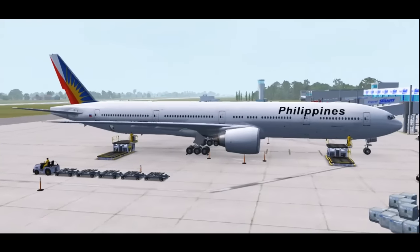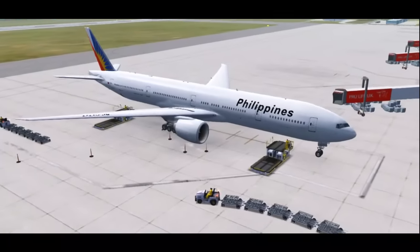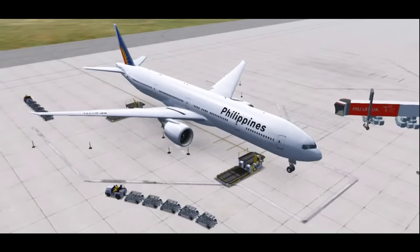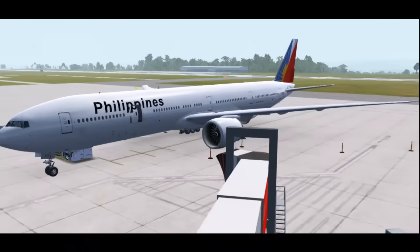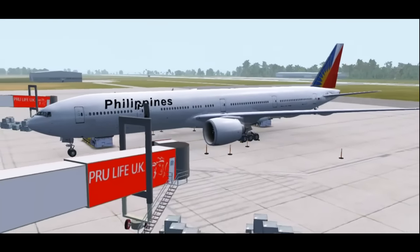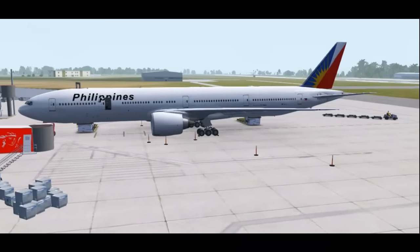Welcome to the PMDG 777 at Davao Airport. Our flight today is going to Manila, and it's my first time using this aircraft. I'm using FS2 Crew, and the PMDG 777 has add-ons, and the FS passengers. What else? The GSX.